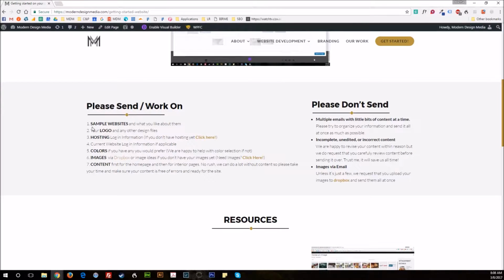So the first thing on the list is sample websites. We ask that you send sample websites if you haven't already so that we can get an idea of what you're looking for in a website. If you can just send one or two, normally from your industry is best, but any that you really like and details of what you like about them will help us get a better idea of what you want in your own website. Other than that, if you can also send your logo and any other design files that you have that might help us get an idea for your brand, that would also be helpful.